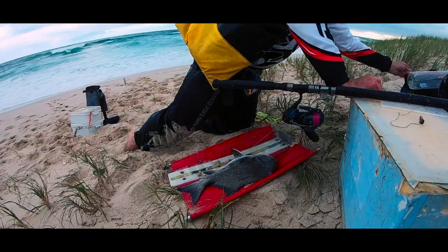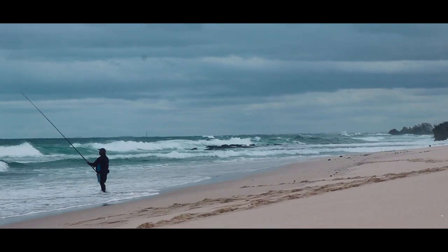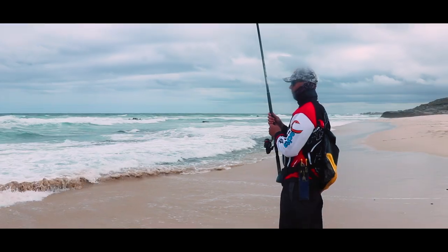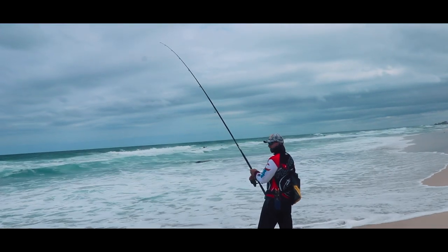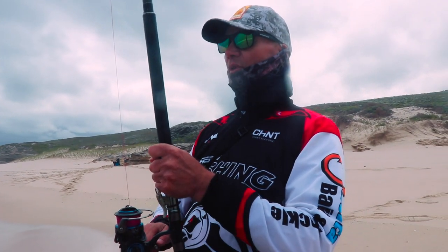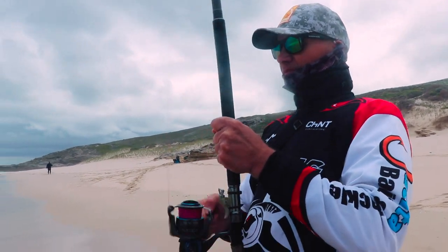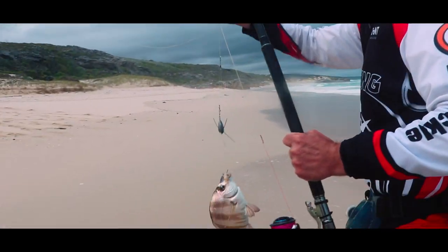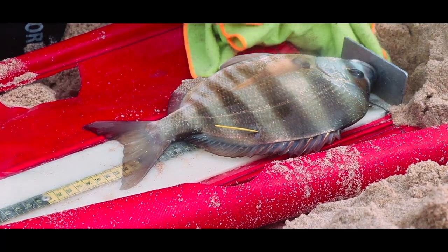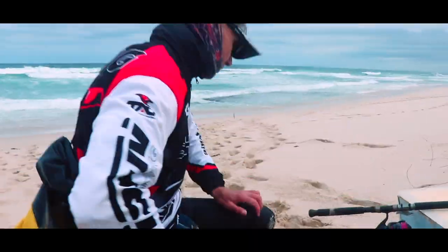The smaller fish were followed by some really nice Fanyun. Emil got another zebra fish, followed by some nice Fanyun.